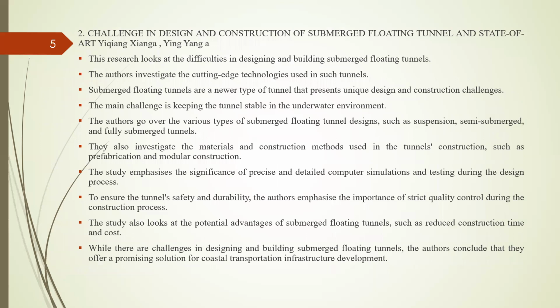The next paper found is Challenge in Design and Construction of Submerged Floating Tunnel and State of Art. This research looks at the difficulties in designing and building submerged floating tunnels. The authors investigate the cutting edge technologies used in such tunnels. They are a newer type of tunnel that presents unique design and construction challenges. The main challenge is keeping the tunnel stable in the underwater environment. The authors go over the various types of submerged floating tunnel designs, such as suspension, semi submerged, and fully submerged tunnels. They also investigate the materials and construction methods used, such as prefabrication and modular construction.